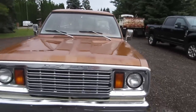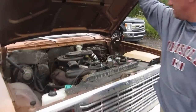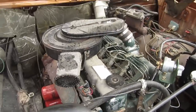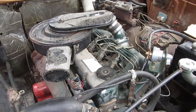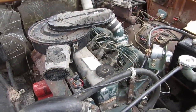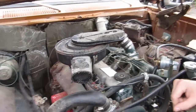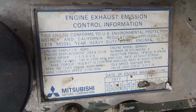How do you open the bonnet? So, there it is. Wow. Mitsu diesel. So it's a Mitsubishi. Cummins, you said? What's the model of the engine? Six something or other. Right on, thanks. 6DR5. Yeah, 6DR5. Oh, there you go.